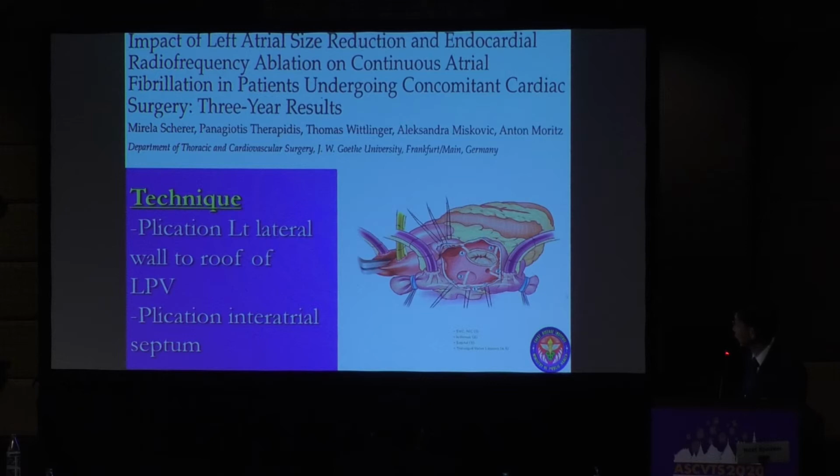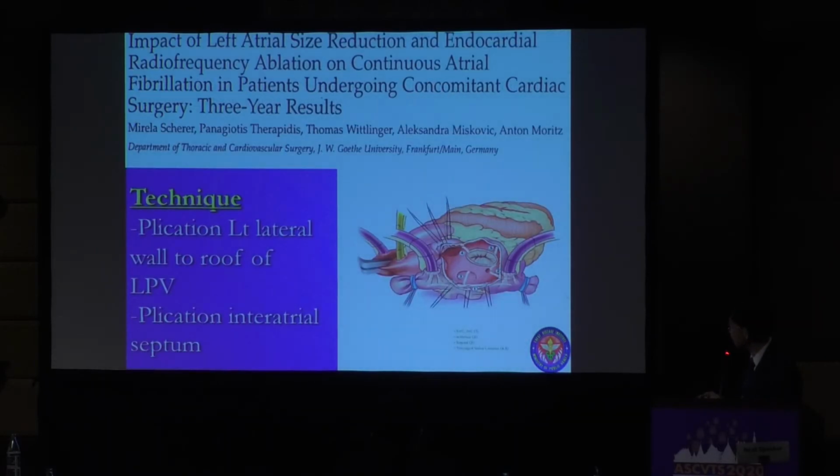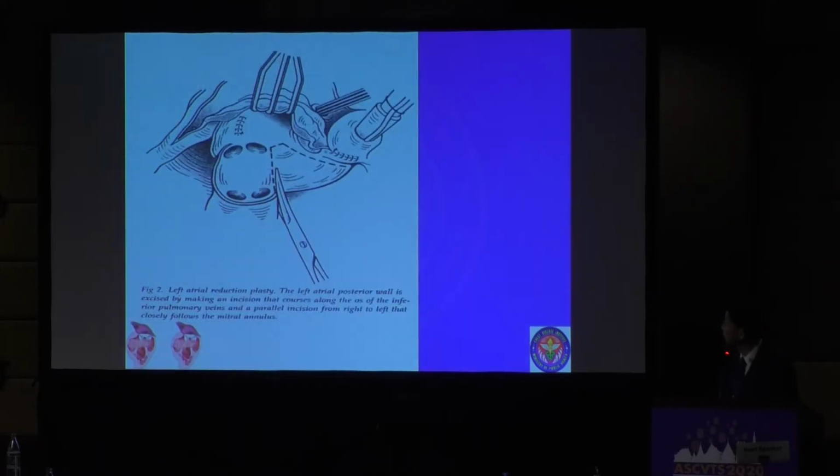This is another paper that did plication at the left lateral wall of the loop of the left superior pulmonary vein, and he also did plication at the interatrial septum. I used this technique for just 4 or 5 cases, and I stopped it because when the left atrium is big, the septum is very thin. So sometimes the suture line may be larger and we need a patch to cover it. So I stopped doing plication at the interatrial septum.